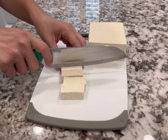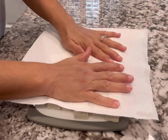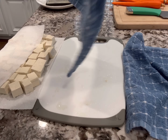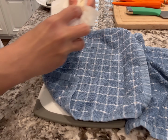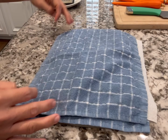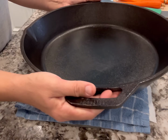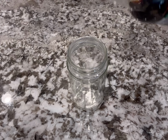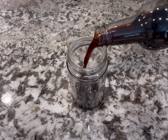But I did slice it a little bit thin and then chopped it into cubes and tried to get as much moisture as I could by using some towels and a big cast iron skillet, just a heavy skillet on top to really press the moisture out. And I did get some moisture, but I think I could have left it a little bit longer. I left it for about 10 minutes or so while I prepped everything else and cut all the veggies.